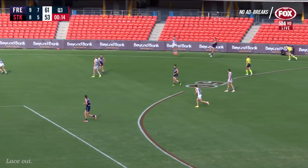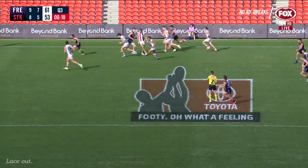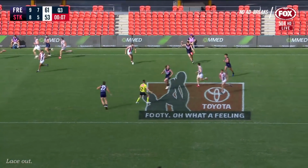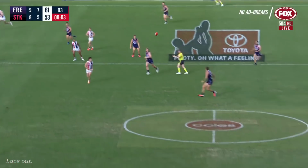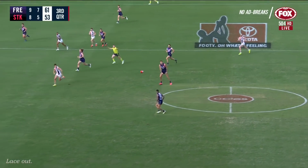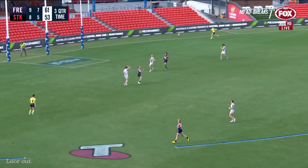Quarter time, Freo have got 2 men done for the day, in Young and Darcy. And they've kicked the last 6 goals of this match. Need to get it moving in a big hurry now. It's like they're going to run out of time. In the hands of Walters. Big turn by the Dockers.